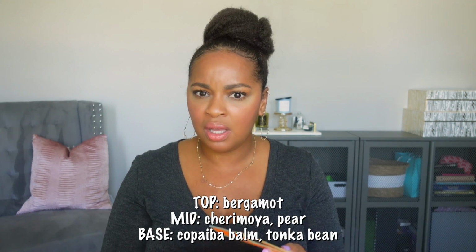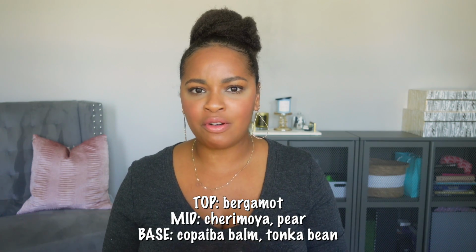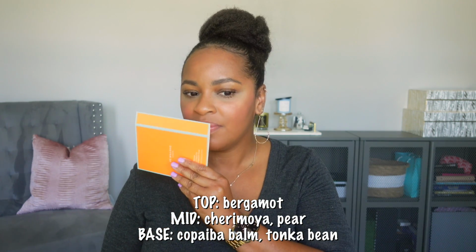So this next one is called Sunlit Cherimoya. Now I've never smelled Cherimoya. I don't know if that's a fruit or flower. Maybe I should have looked that up before, but here we are.